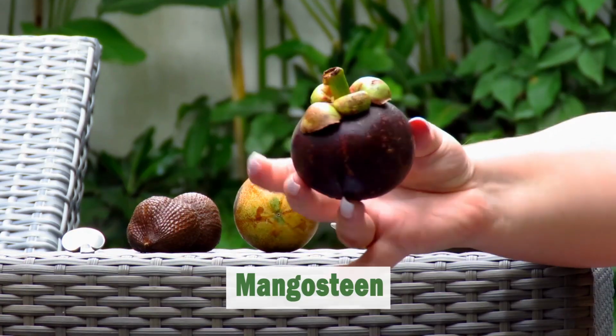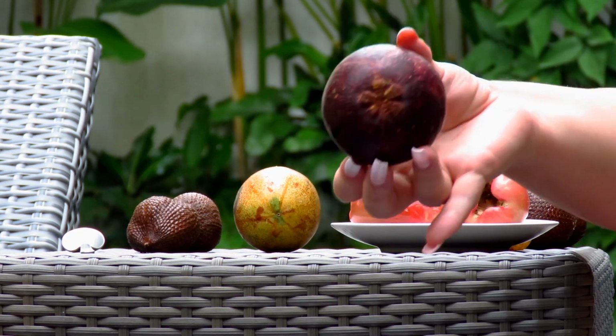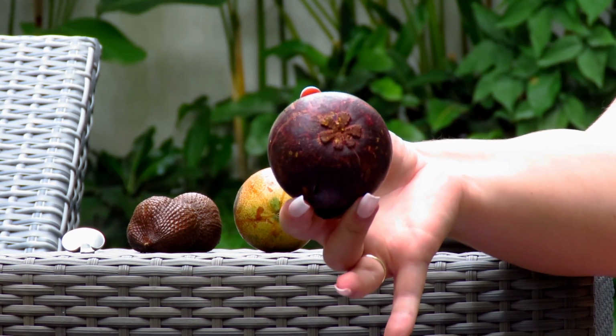Anywho, moving on to the next fruit, which I'm very excited about because I've had this before. It is my favorite fruit in Bali. Mangosteen. Mother Nature stamped on the bottom of it exactly how many segments are inside it.